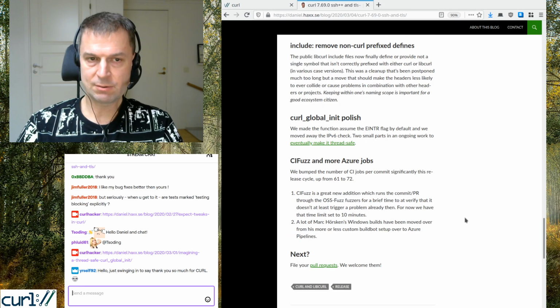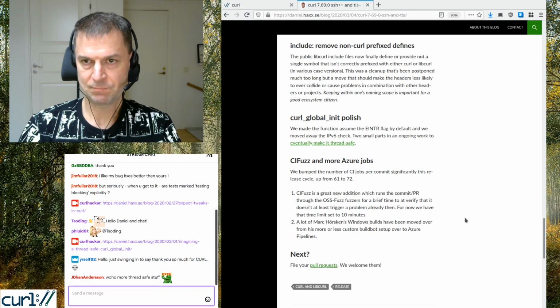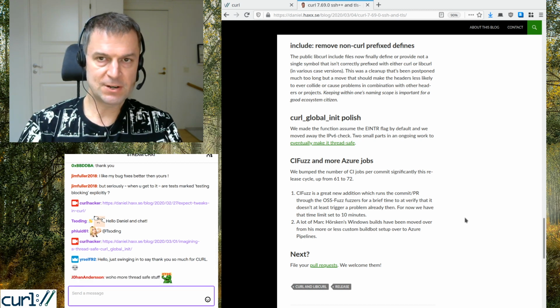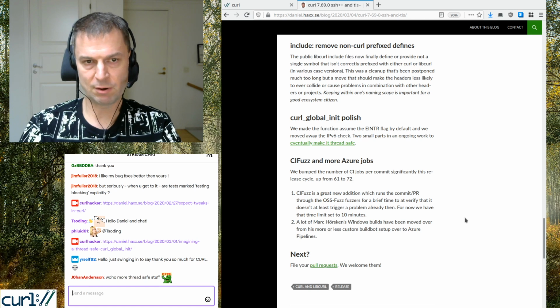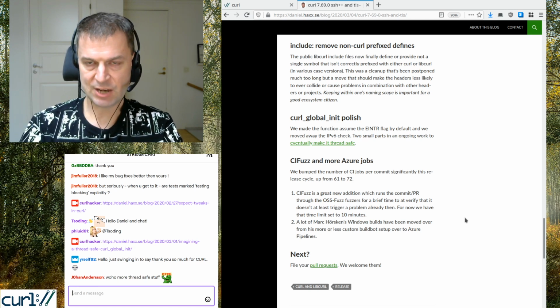Right, and I could also mention one last thing here. First is that I think this is the first release cycle where we actually put a lot of CI jobs on Azure.